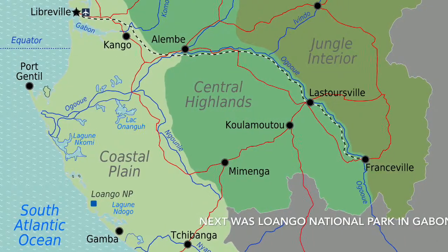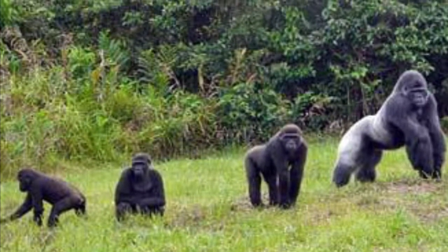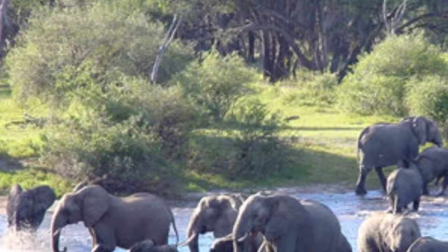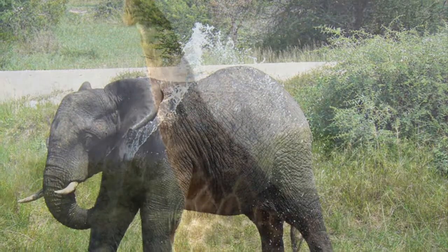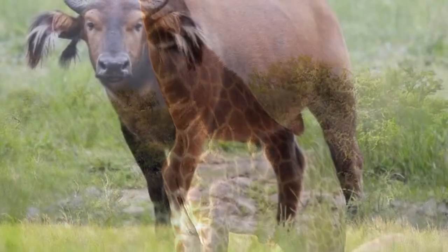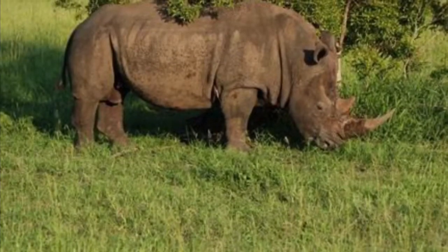My next adventure was to Loango National Park in Gabon. Loango National Park is on the Atlantic coast of Gabon in Central Africa. It protects wilderness areas of beach, forest, savanna, and wetlands around the Iguela Lagoon. You can watch wildlife and visit different animals. The area has over 100 kilometers of uninhabited coastline. It was established in 2002.